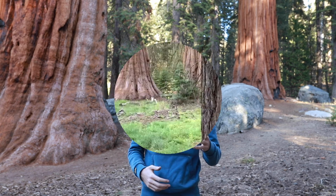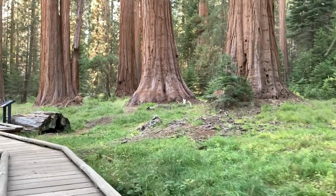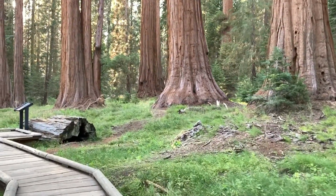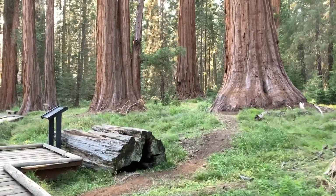This is a great representation of what Sequoia National Park is like. It also really does put into perspective the size of these trees because you've got the small pine trees growing next to it and then you've got the grand sequoia trees which grow right beside, and you've got a really good comparison on how big these trees truly are.